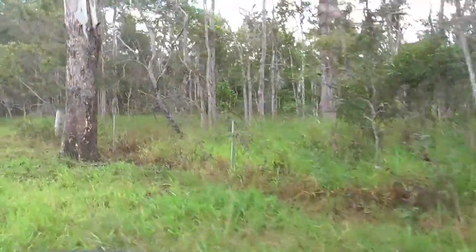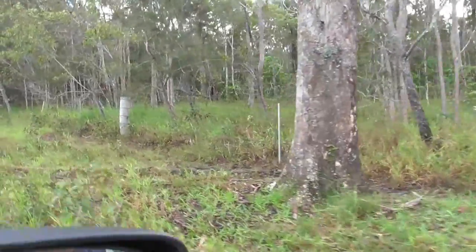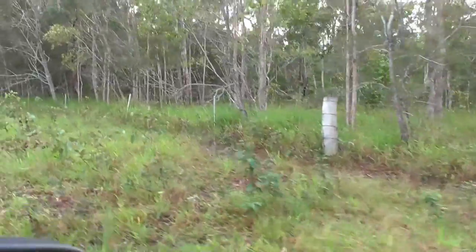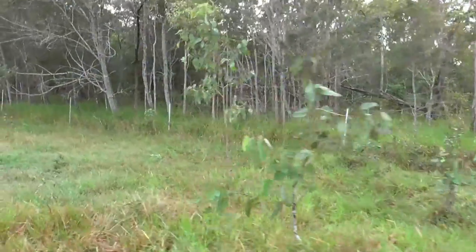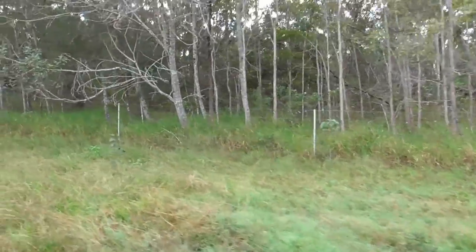So we continue to drive along the fence and just check that there's nothing really wrong, but as you can see there's a lot of trees starting to grow over the top of the fence and they're leaning that way. The wind comes from that direction, so it slowly pushes all the trees over towards us, and before we get a big wind like next cyclone season, we're going to have to take some pretty drastic steps.